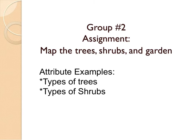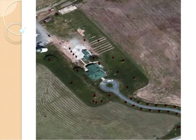Okay, now for group 2, these guys did trees, shrubs, and the garden that's on site. And the types of attributes they put in were types of trees and types of shrubs. And again, we worked with the director of the Whitehouse Farm to figure out what kind of things we were going to put in our attribute table.